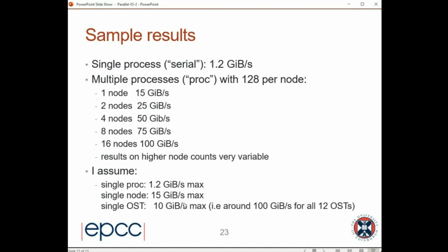Okay. So hopefully that was useful, giving you these ballpark figures. The main thing here is that we have a total I/O bandwidth of over 100 gigabytes per second across all the OSTs. That's a nice figure to know. But a single process can achieve 1% of that, and a single node can only achieve about 10% of that. So we're clearly going to have multiple nodes and multiple processes writing if we're going to get bandwidth.